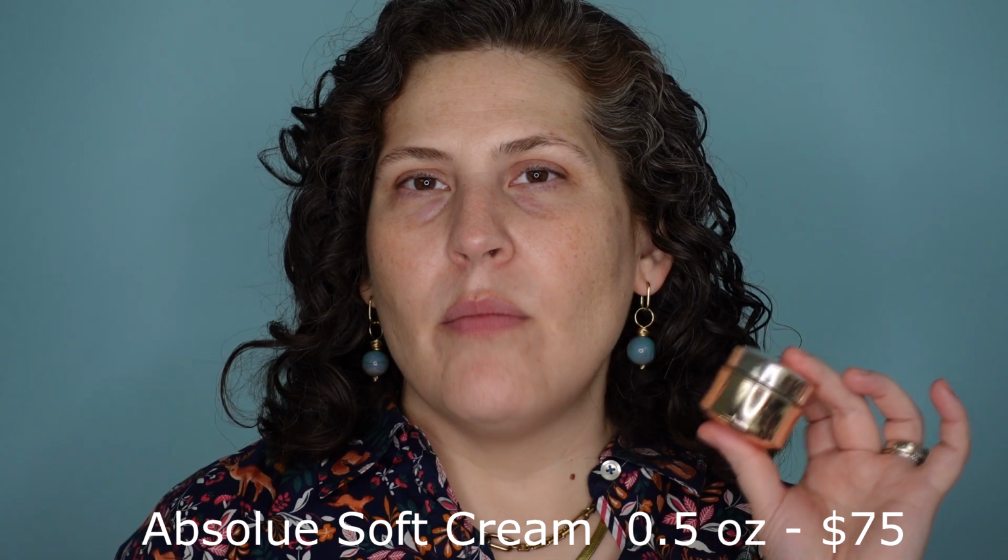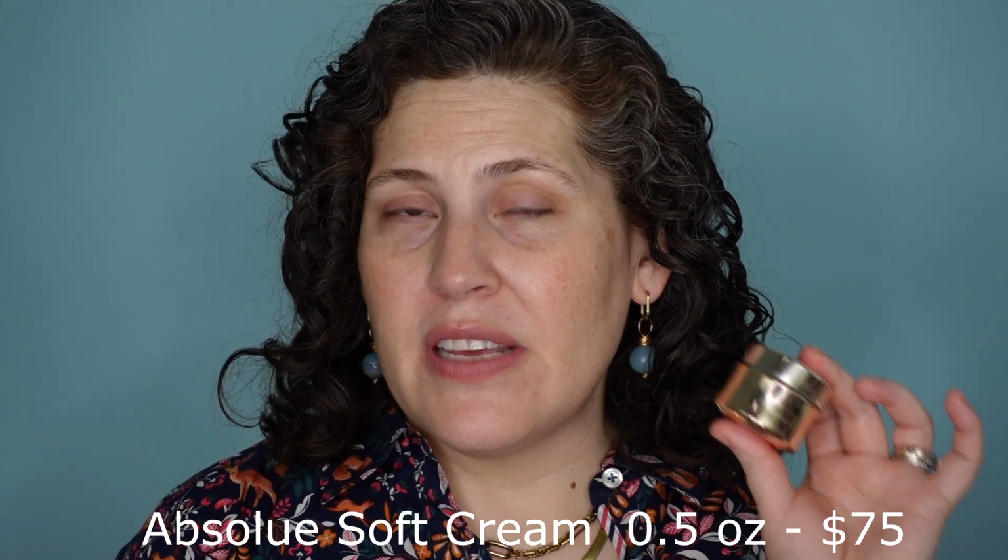So the next product in the set is from the Absolue line. This is the Absolue Soft Cream. A full ounce of this goes for $150. They're giving you a half ounce size in here. They don't sell this size usually, so this is valued at $75, but it's one of those that I have never tried. This is what it looks like.